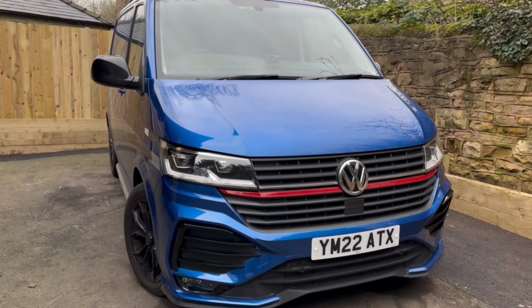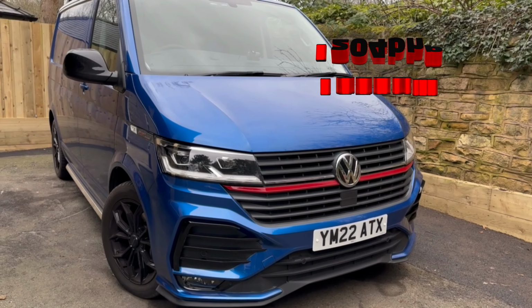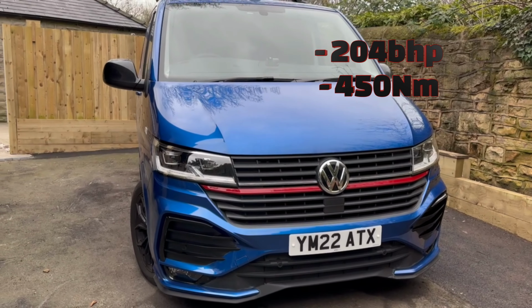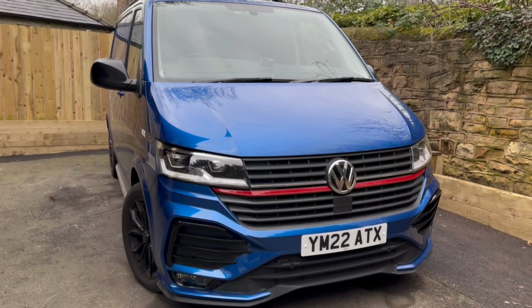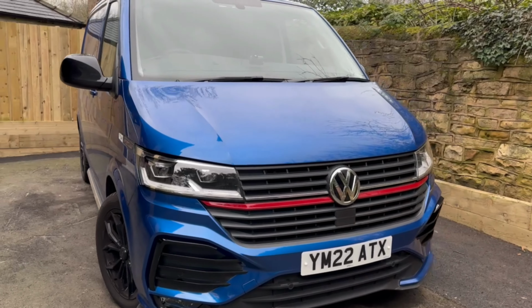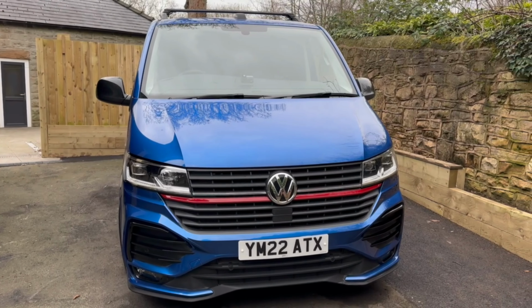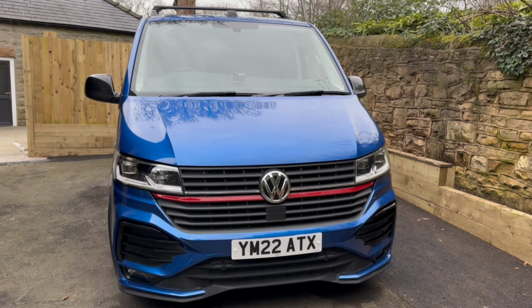Also worth a mention on the plus side is the performance. Drives very nice. It's 204 brake horsepower, 450 newton meters of torque, and it goes. Not that anyone's racing around in a van, but if you need to put your foot down, it certainly pulls well. Surprises a few people off the lights if you need to get gone. So yeah, very happy. DSG gearbox. Anybody that's experienced the VW DSG gearbox will know how good that is.